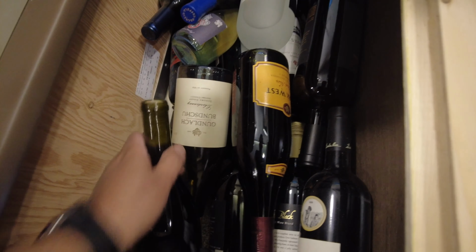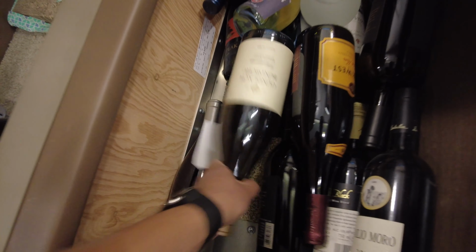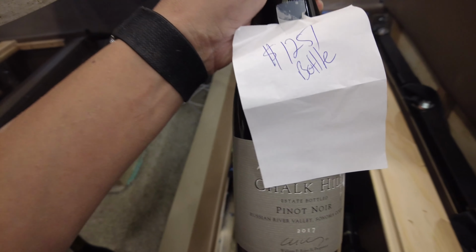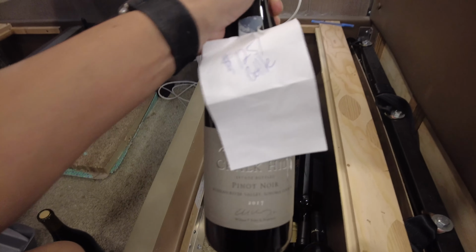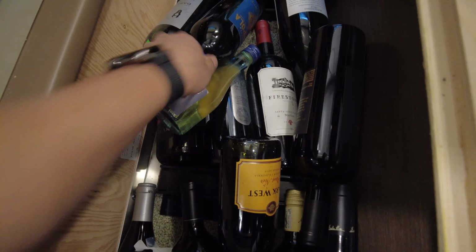Wine, sake, different things. What is, it's got a label on here. $125 wholesale bottle. Oh, that's a Chalk Hill Pinot. Oh, I've got more of these. Okay. Booze Sanctuary.